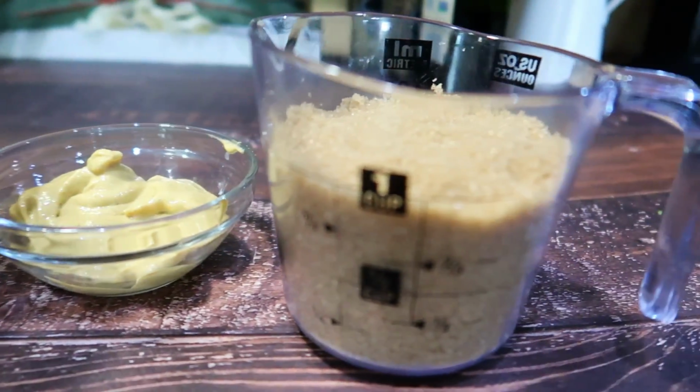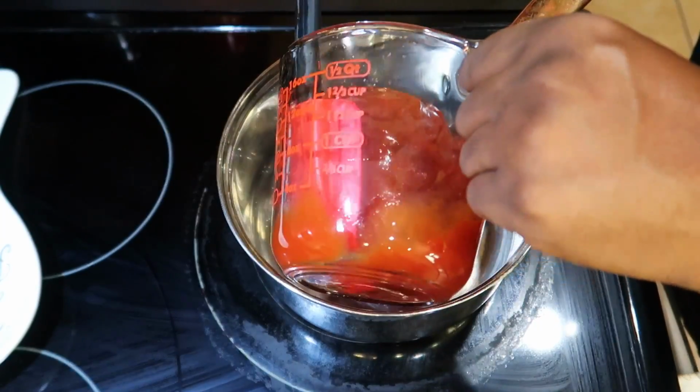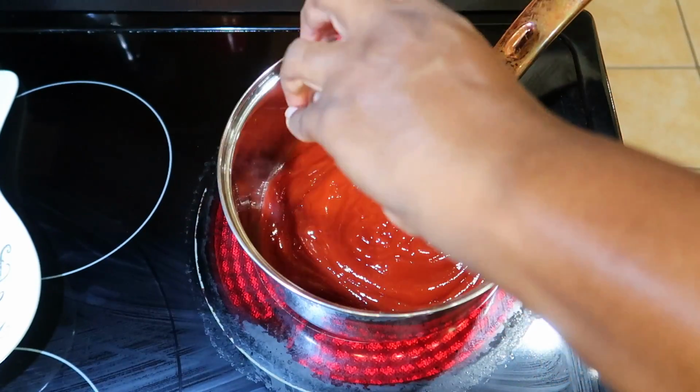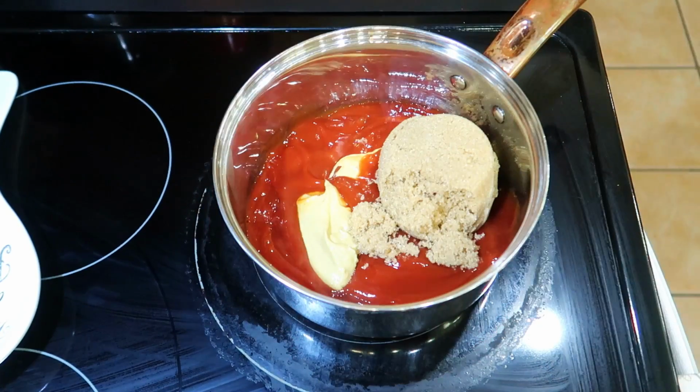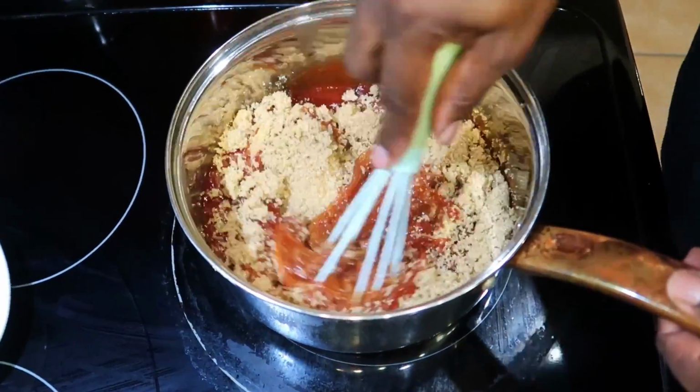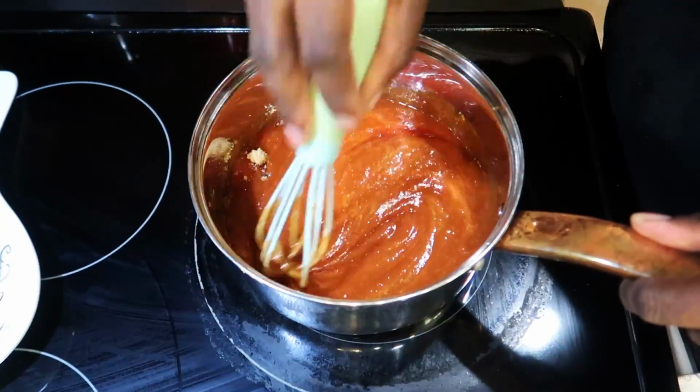For the sauce, I'm going to be using 1 1/4 cups of ketchup, 1 cup of packed brown sugar, and 3 tablespoons of Dijon mustard. At this point, you can also add Tabasco sauce, but we don't like spicy in our food, so we're going to omit that ingredient. You want to mix everything until it's well combined.